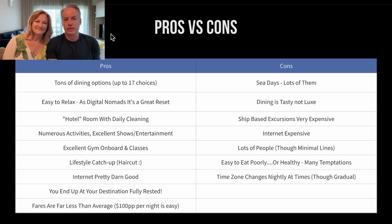The dining, it's really good, but it's not luxurious. If you're somebody who's used to 5-star dining, you'll have little glimpses of it at times, but that's not really what it's all about. It's just really solid, good tasting food. The shipboard excursions, when you get to those 4 stops, they're ridiculously pricey. I'm going to talk about that a little bit later, how we can save you a bunch of money on that. We actually wasted some money on, I think, a tour or 2 that we just shouldn't have done. The internet is very expensive.